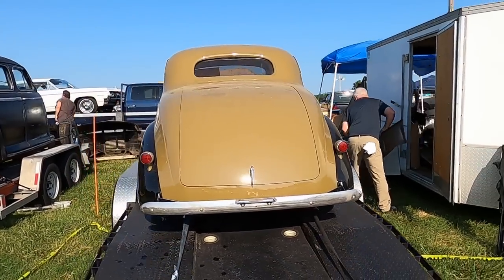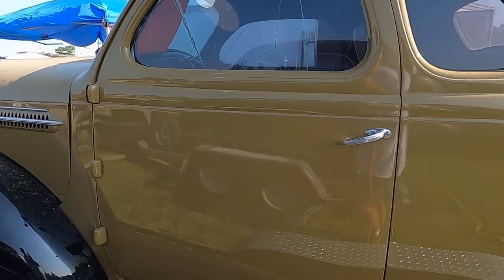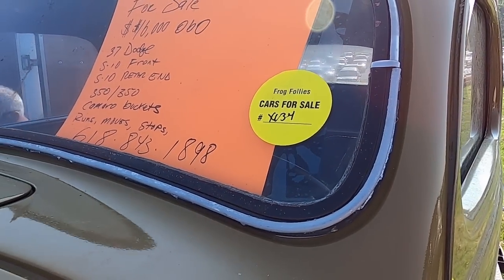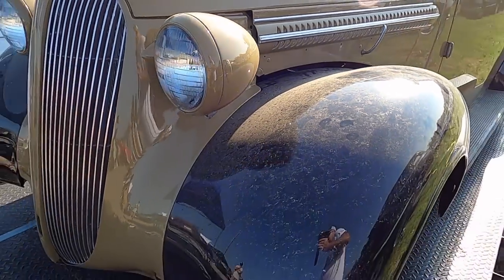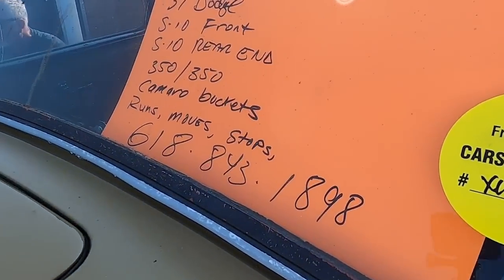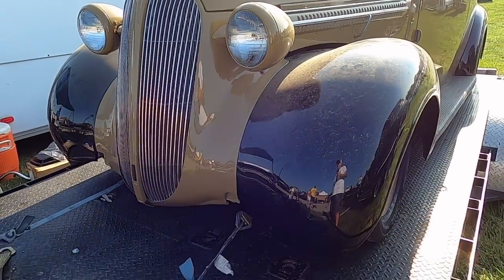Check out this old Dodge. '37 maybe? Yeah, it's a Dodge. Check this out. This is pretty cool. I like the wheels. Looks like it's got new paint. I don't know. We got 16 grand. Oh, yep, '37 Dodge. S10 front. Yeah, S10 rear. 350, 350. Runs, moves, and stops. Alright. Probably needs brakes and stuff finished up. There's the phone number. What all's the Dodge need? That's next door. I don't know who. Alrighty.